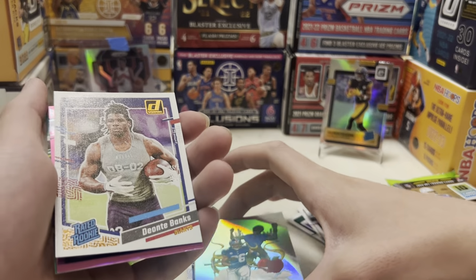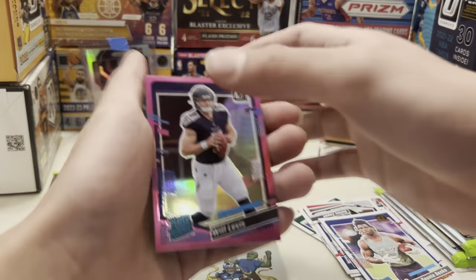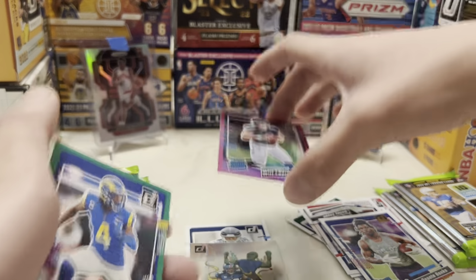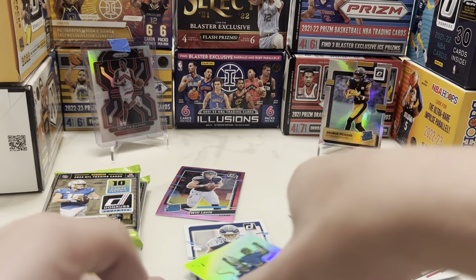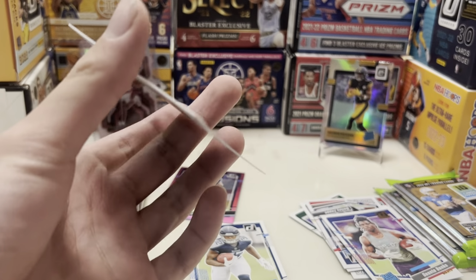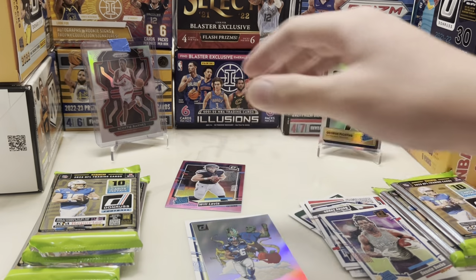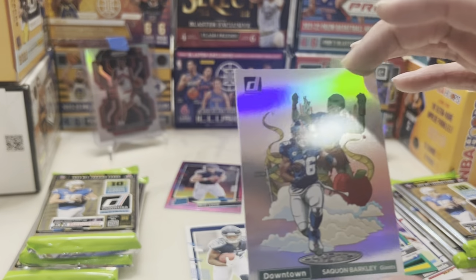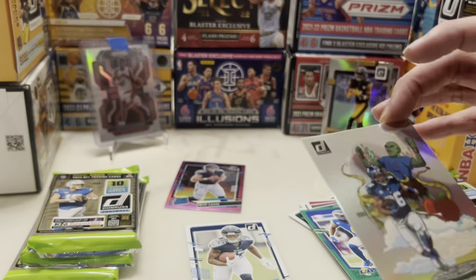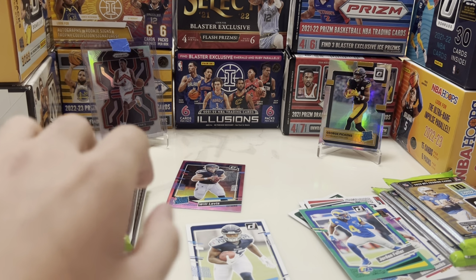Downtown! We got downtown Saquon! No way! Will Levis too! No, we got downtown! No way! We got Crush Up and downtown! Look at that! Look at that downtown card! Saquon Barkley downtown! This is our first downtown card! Let's go! Unbelievable.